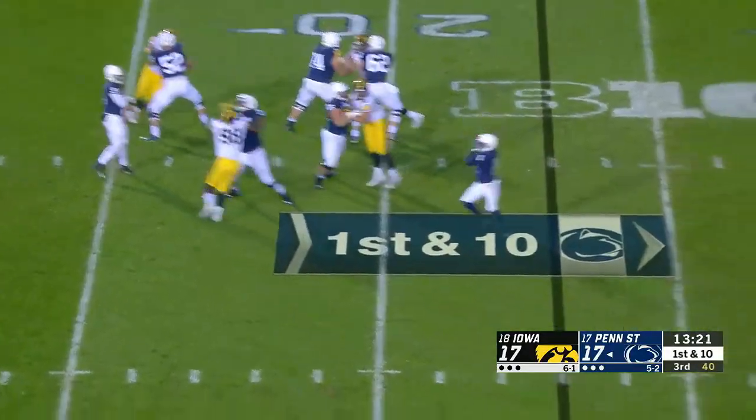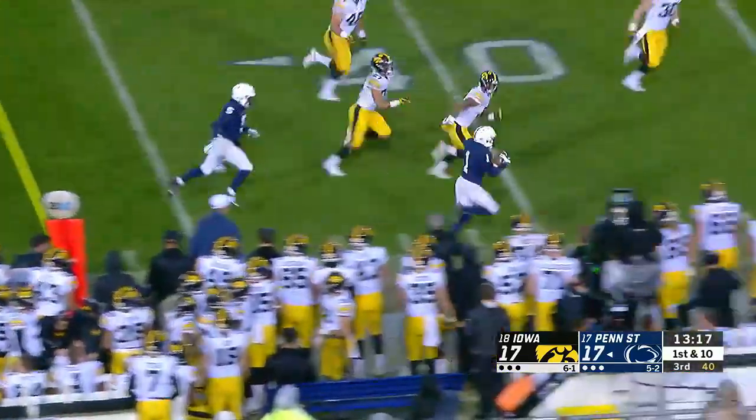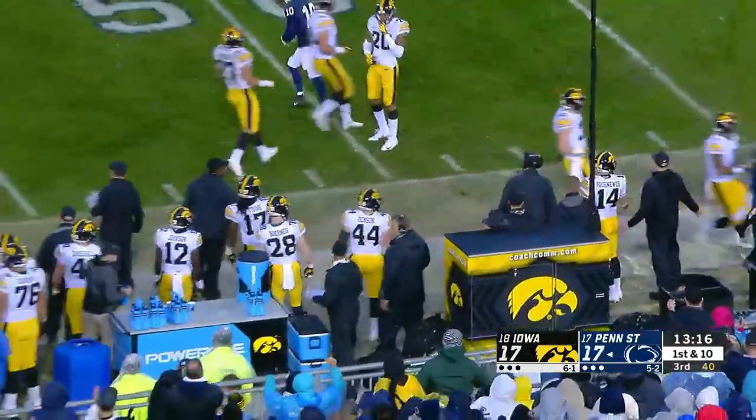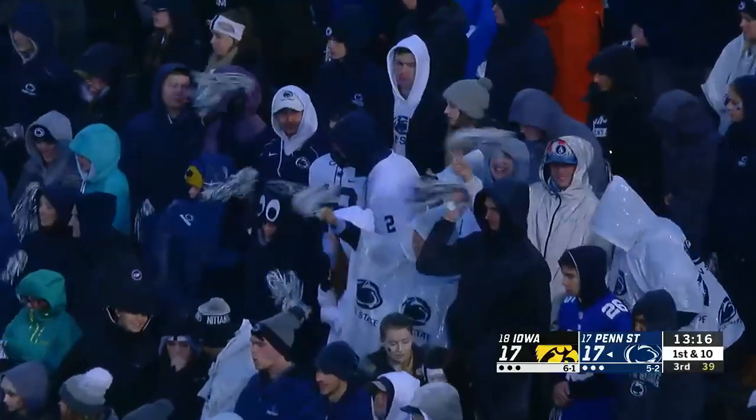1st down and 10. McSorley underneath to K.J. Hamler. He'll turn the corner, 1st down, out of about the 45-yard line. Getting K.J. Hamler involved early.